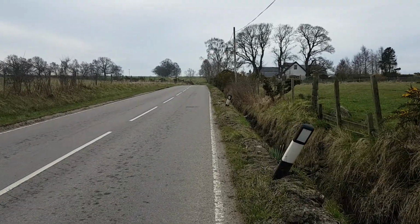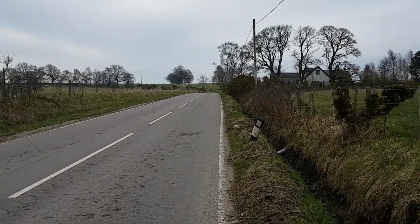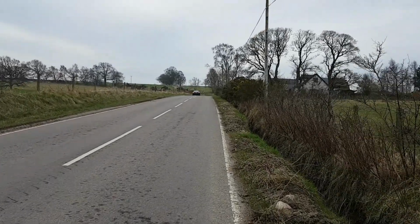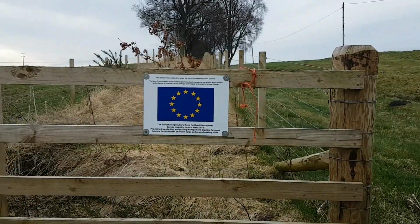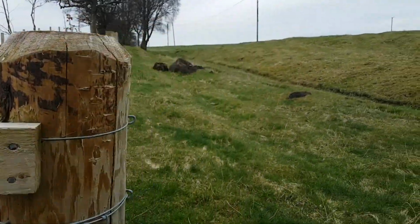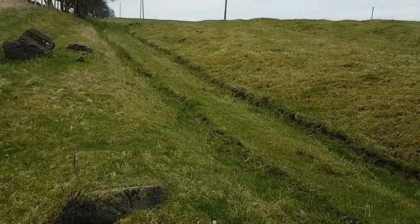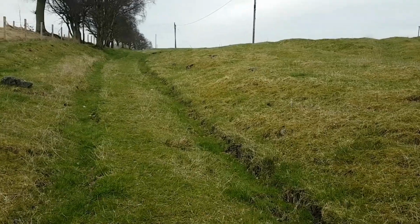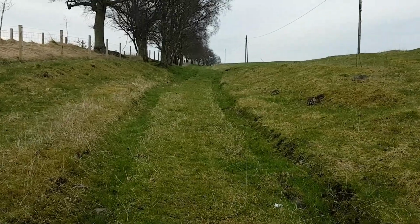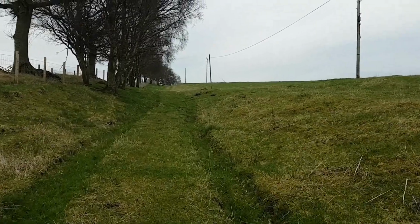Now is a short section on a very busy road, so need to be careful, and that's just confirmation. You will not see signs like that in the near future. Alright, but back to the Cateran Trail, and we've got this pleasant path. It seems like the sun can't make it through.